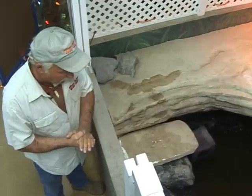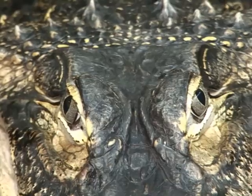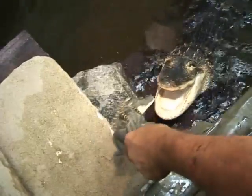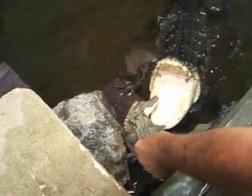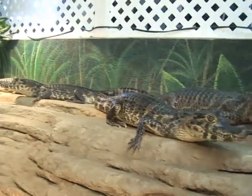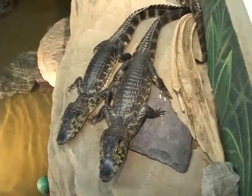Lucky here was a rescue a couple years back, found in a terrible situation. She's one of our special needs gators here at CrocTalk. Over here we have our Yaqui caimans, or also known as a piranha caiman. They come from the interior of Brazil. But we have 6 here. And they'll get 8-9 feet long and about 300 pounds.